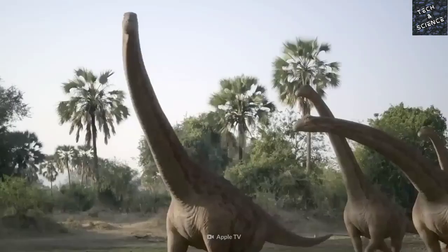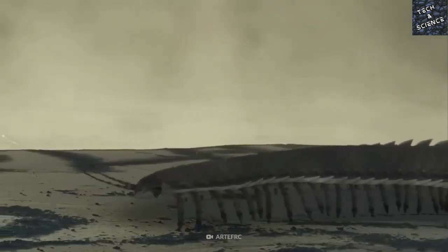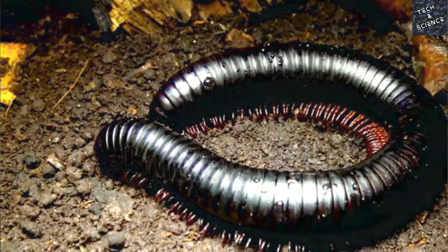Over 300 million years ago, before the age of giant dinosaurs, Earth was covered with giant insects. Imagine a world where dragonflies are the size of crows and millipedes are as long as cars. Welcome to the Carboniferous period.